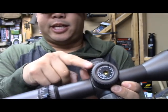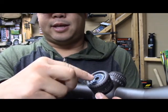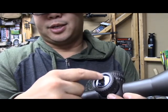You take the Allen key that's provided and you undo these keys. You loosen them up, and then this dial will free spin. Now the dial doesn't click, it just free spins, which I don't love.